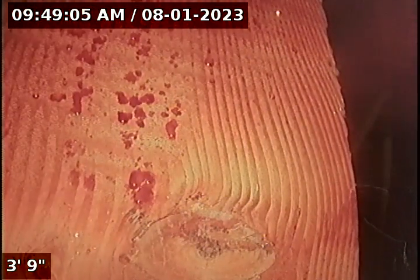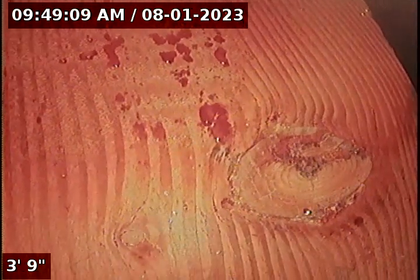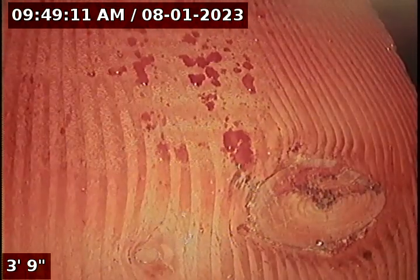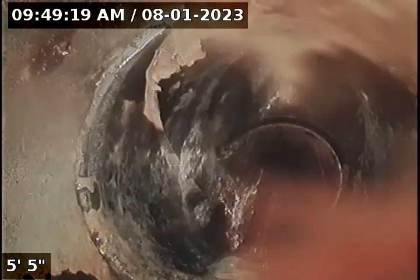I'm going through the 3-inch ABS cleanout, where I'm going to try to access the line for inspection today. There are a lot of turns in the line here, so I'm hoping that I can get out properly, but I'm going to try.